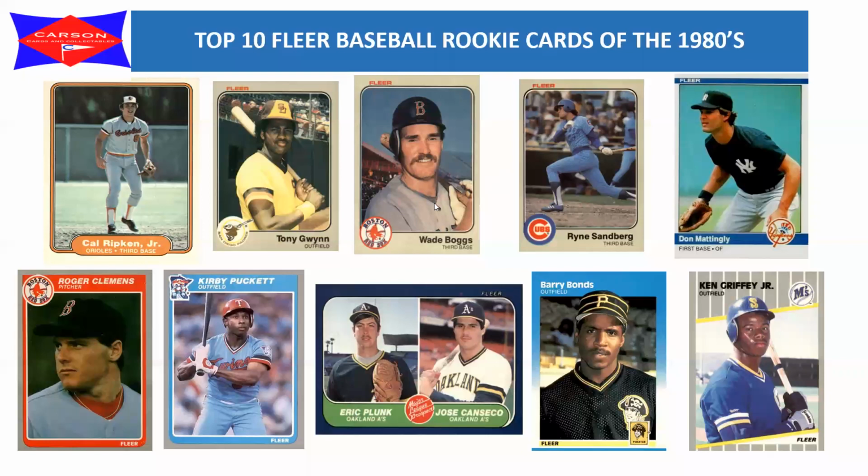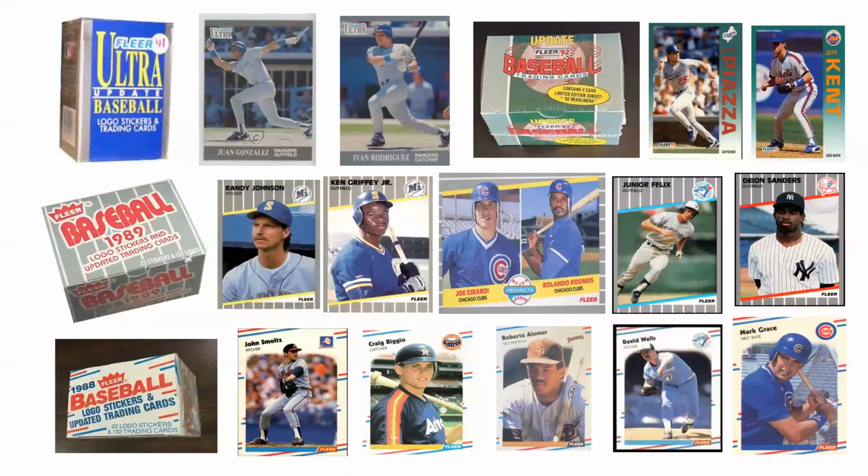Then we go on to Topps and Fleer baseball rookie cards of the '80s. So these are the kind of top sellers in the base set. So Cal Ripken, even Tony Gwynn, all these are Hall of Famers. Wade Boggs, Ron Zimmer. Mathematically is not, but his '84 Fleer is highly valued. And then you have the cards of Clemens and Puckett. We'll see, and we already have seen that they were in the Fleer update and worth a lot. And then we have the '86 Jose Canseco, as well as the '87 Bonds and the '89 Griffey that are valuable. So we move on from the base sets to the update sets.